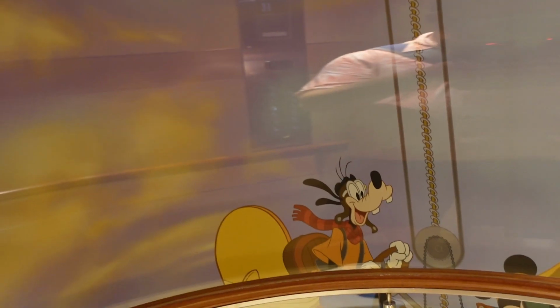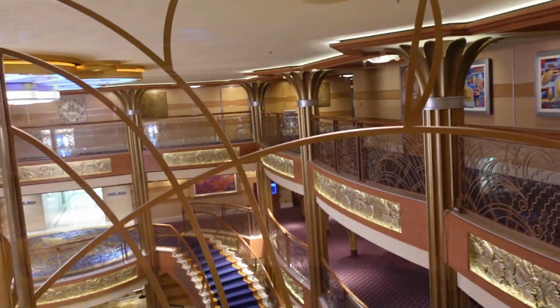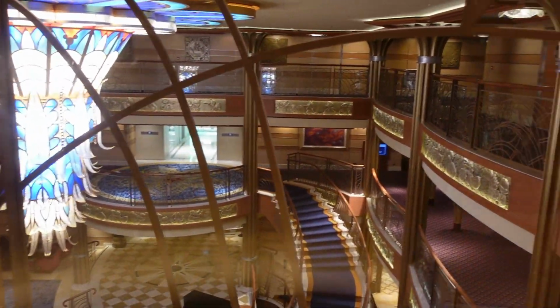Because they have characters on the wall here as you go down. Donald Duck there. Miss Incredible. The kids. Dumbo. Man, Up. I love Up. And there we go. Deck 5. Now we're on deck 5.